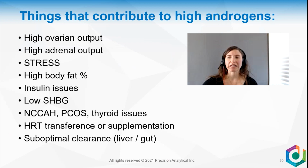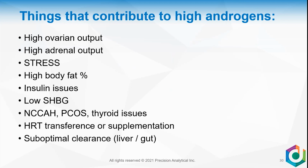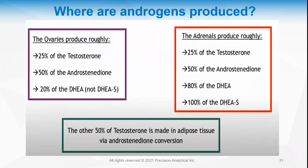Lastly, if she can't clear out her androgens well, if her liver and her gut are not functioning well, you'll have higher androgens in circulation. So I love this diagram. I just threw it in here so that you can take a picture or a snapshot. This is for a younger cycling woman. For a normal, healthy, younger cycling woman, this is where her androgens come from. And you'll notice the adrenals make the majority of her androgens. In menopause, that contribution from the ovaries really drops off. A lot of it comes from the adrenals.